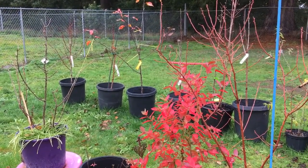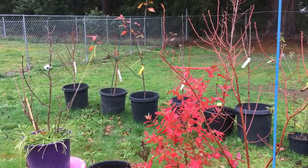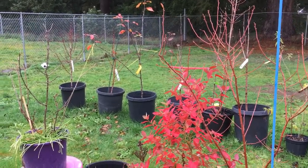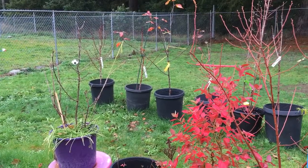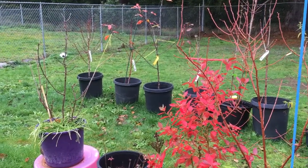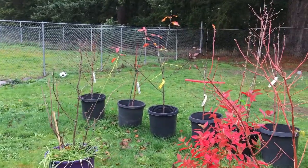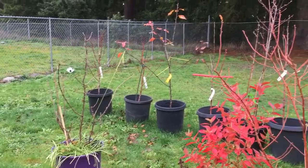So far we've been fairly warm here on the Pacific Northwest side, but I have a feeling it's going to cool down pretty soon. So I do have some of my trees already moved up under the house because I don't want the tips to die off too much on them, but they've already gone dormant. They've already lost all their leaves. I'm going to be moving my Peach Frost and my nectarine up under the house.